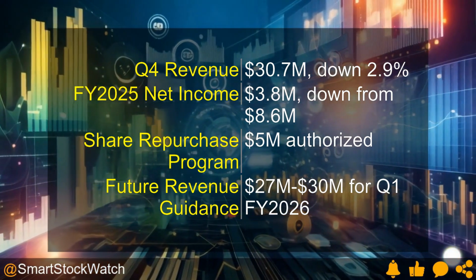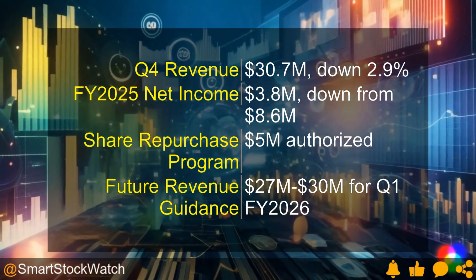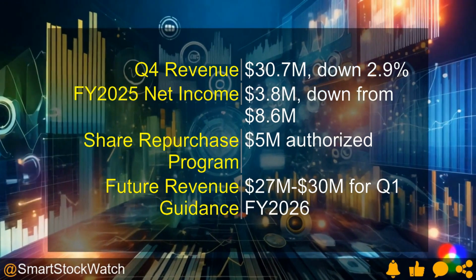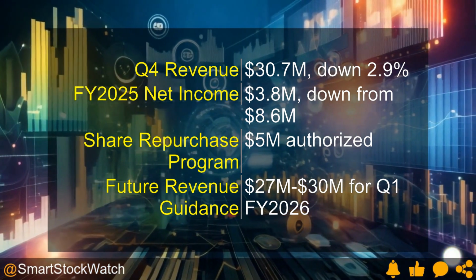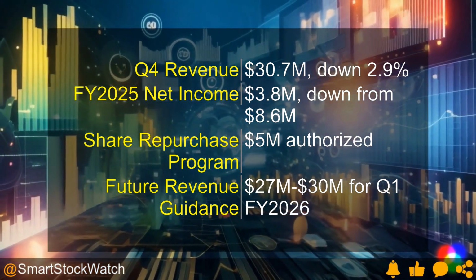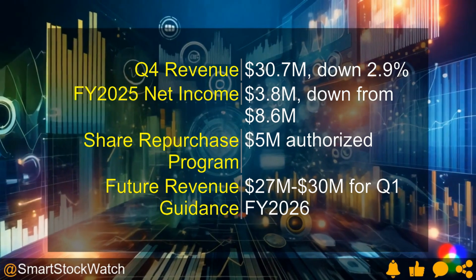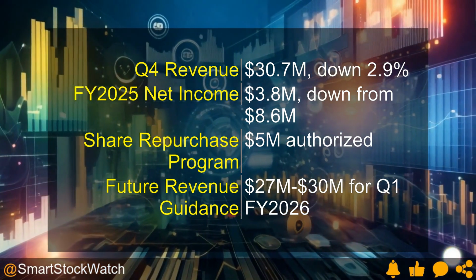Gamehaus is clearly positioning itself for long-term success. The share repurchase program and strategic initiatives indicate confidence in their future prospects. Investors should keep an eye on their upcoming game releases and how these initiatives translate into financial performance.